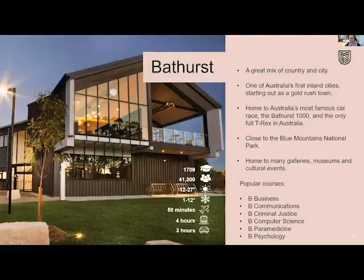Bathurst is the campus that I'm located at, and we're back on campus this week, so that's my home campus. Bathurst is currently our closest city to a capital city as far as campuses go, and we have approximately between 1,500 to 2,000 students at any given time on this campus. Most of the international students here now are studying the Bachelor of Nursing, and in our domestic students, a lot of them will be doing nursing, paramedicine on this campus, as well as education.